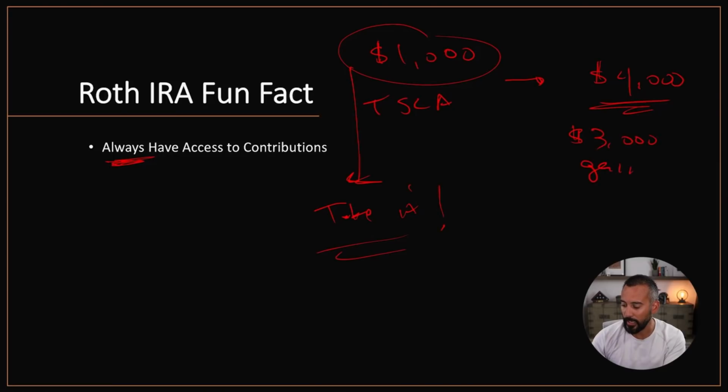The $3,000 gain, that's what has to stay. That's what has to stay until retirement. You have access to what you put in, the $1,000. You can't take out the gain. The gain has to stay in until you actually retire. That is a fun fact.